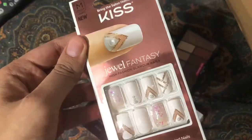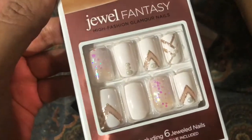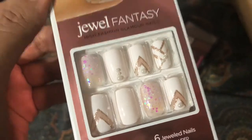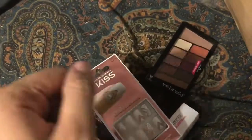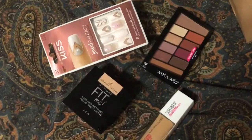The last thing I got is these press-on nails by Kiss, and the design is super cute. My current nails look super busted and disgusting, so I'm going to try to put these on so that they look kind of cute. And that's it. That's everything that I got at the store today. I totally forgot to vlog more at the restaurant, but we were just so hungry. We literally devoured our food and then we headed back home.